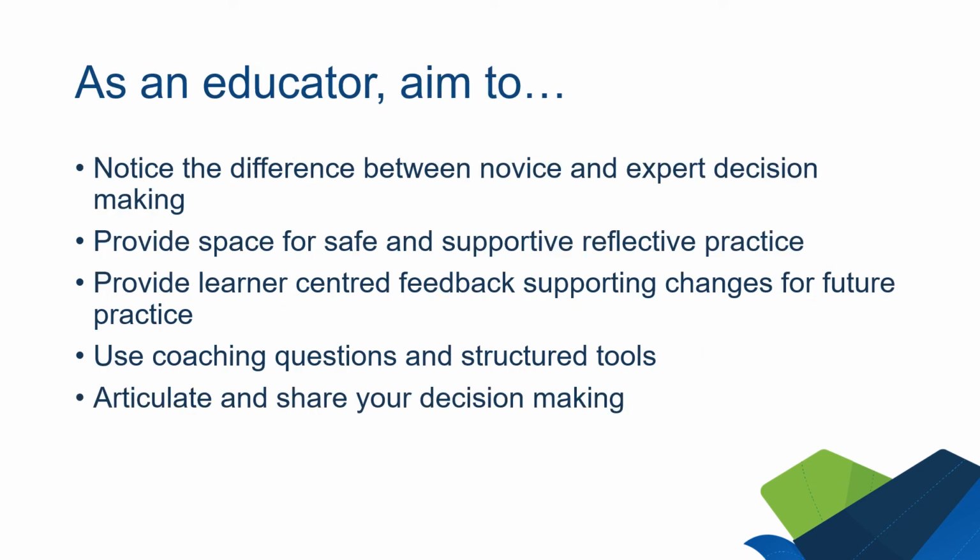In summary, when developing the clinical decision-making capabilities of students, consider the difference between clinical decision-making of experts and novice learners. Consider using strategies and supervision that encourage safe reflective practice. Use learner-centered feedback. Use coaching questions and structured tools for developing capability. And finally, take every opportunity to articulate or share your clinical decision-making for client care.